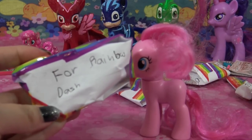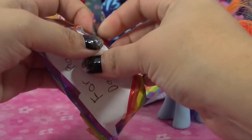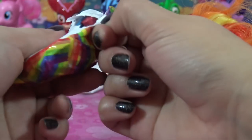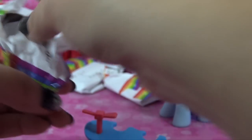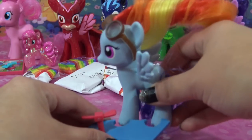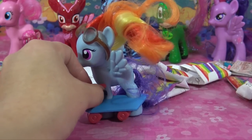Next up, we have a gift for Rainbow Dash. So let's move Pinkie out of the way and call Rainbow Dash over so she can see what's inside of her little gift from Chiara. It is... Ooh, this one has a lot of tape. Oh, got it torn. Rainbow Dash got a... Oh, that is so cool. It's a skateboard. Oh, this is awesome. And some flying goggles. Holy guacamole. That is the coolest present for her. Check that out. Does this go on her legs? I think it does. This is so awesome, you guys. Check that out. Oh, I love it.